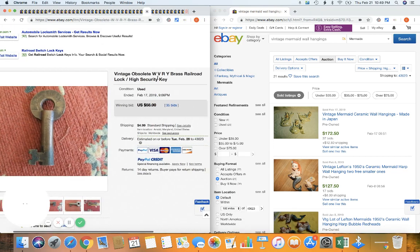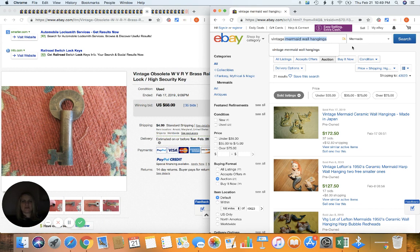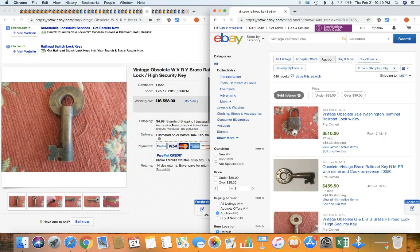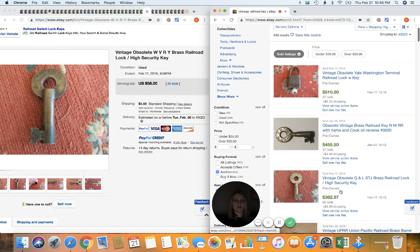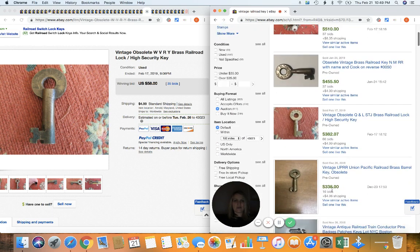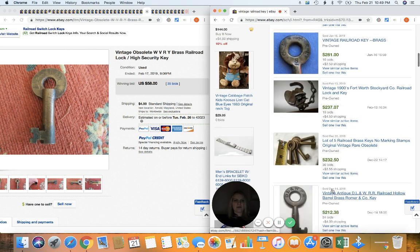All right, so this is a brass railroad lock, and it looks like it's just the key. So let's put in vintage railroad key. $58, not a huge BOLO, but I mean, it's a key. So, well, here's a railroad key. It went for $455. So I guess not all keys are created equal. This one looks very similar, and it went for $382. Just amazing. You just never know. So railroad keys, guys. BOLO.